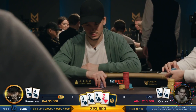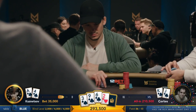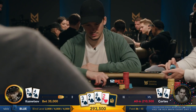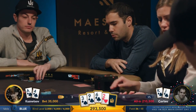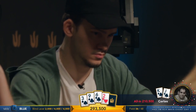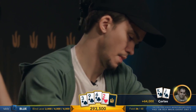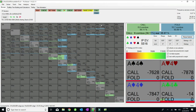Cortez really making playing out of position work for him here. Pretty rare. And he gets the fold. Cortez found the one way he could win the hand. Yeah. So Trueteller folds, mucking the best hand.